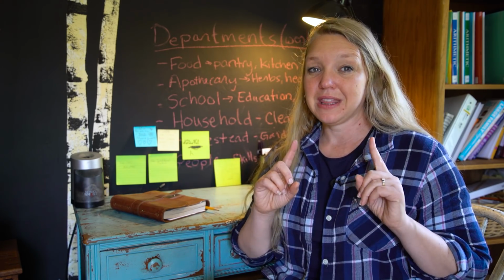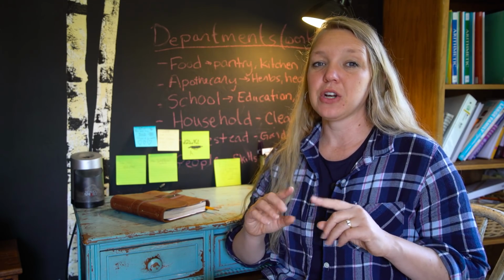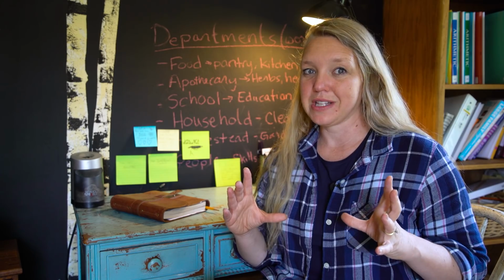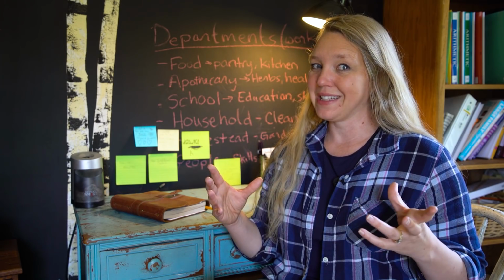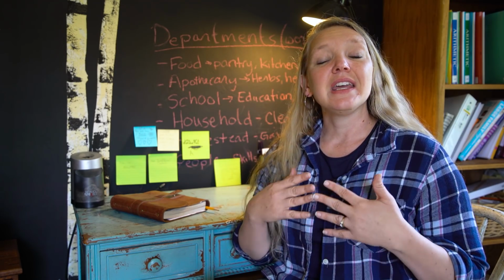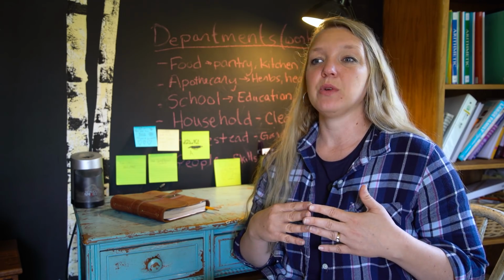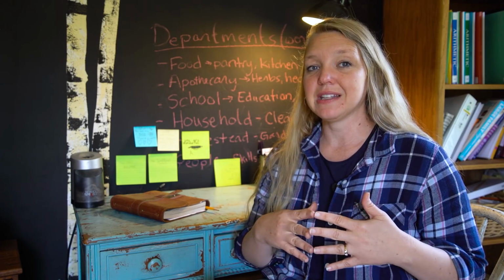If you implement this one type of chore in your house and nothing else, this is going to drastically change the way your household runs. It's going to start running by itself. It's going to be amazing, and it will give you a lot of peace and a lot of rest at the end of the day when you know the basics have been taken care of.